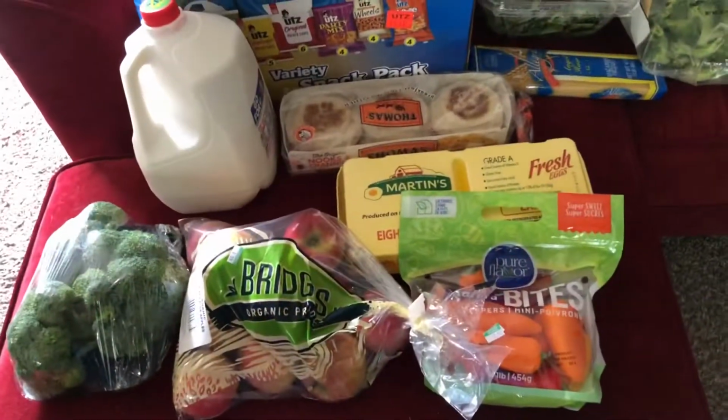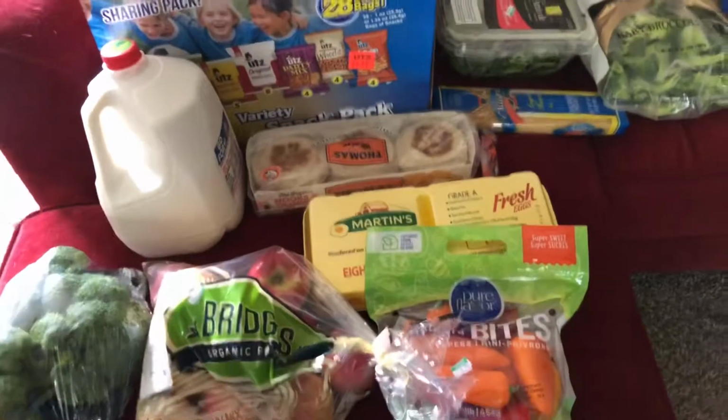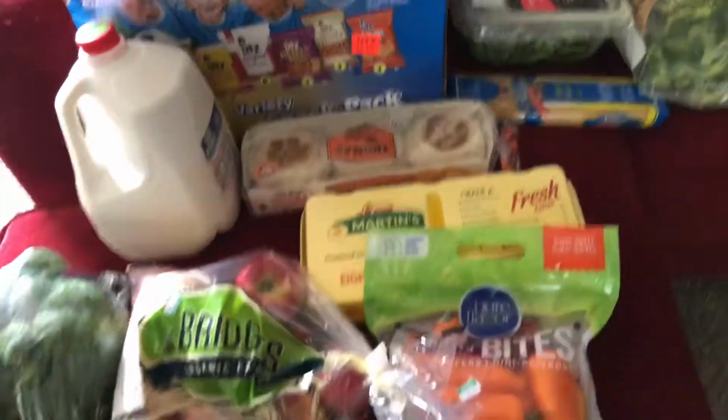Woo! We are back. Finally at home, and yes, I have it on my couch because my kitchen table is otherwise occupied. So let's get into it and show you what I got. All right, starting on this side, and as you will see, not everything here is healthy, and that's okay. Take a breather. Some of it is for school.